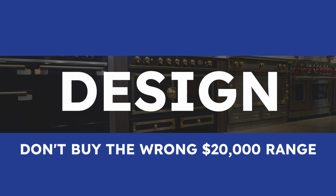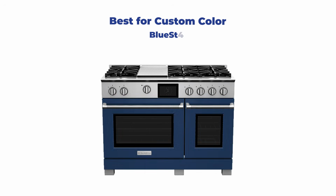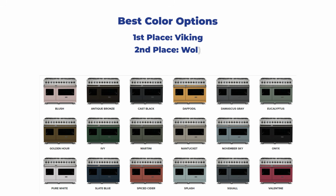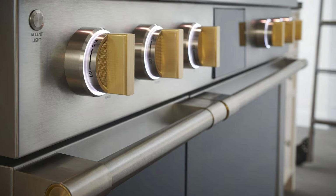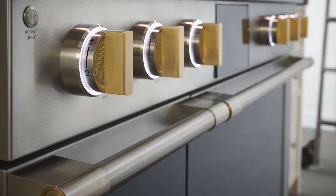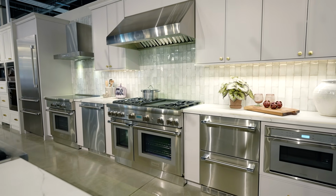Typically, you see Pro ranges in stainless steel only, but some brands offer personalized choice. BlueStar is the best for personalization with 1,000 colors and 6 trim finishes. You can even create a custom color. Viking will give you 17 Benjamin Moore-inspired colors, and Wolf will give you the main colors, which is stainless, black and white, and 5 swappable knob finishes. Monogram has brass accents and their customizable LED lighting behind their knobs. However, most brands like Miele, SKS, Thermador are only available in stainless steel. So do you want a bold custom look or the more timeless pro-style stainless? Either way, you have some options.